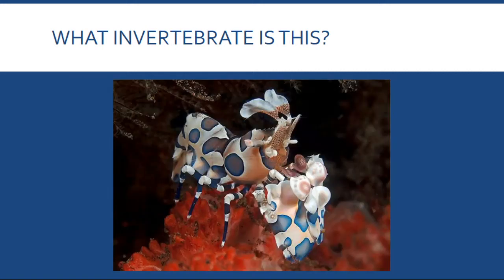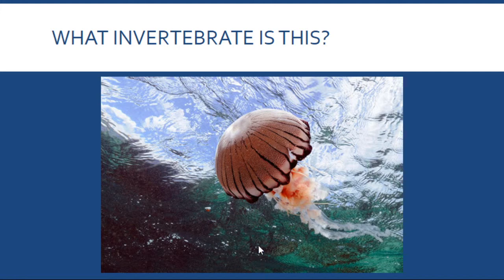All right, this one, we can see it's got a bit of an exoskeleton there. It's got those jointed feet, so we've got all these jointed appendages here. Of course, this is an example of our harlequin shrimp. This will be classed as our shrimp, crab, and lobster grouping. Another one. We've got this dome-like structure and the long stinging tentacles, so of course this is a jellyfish.